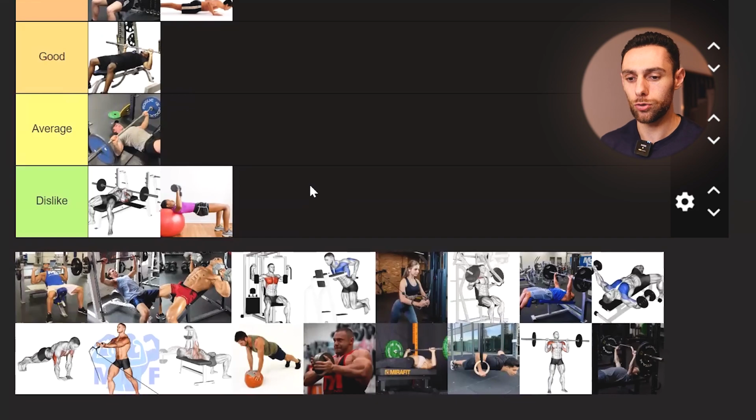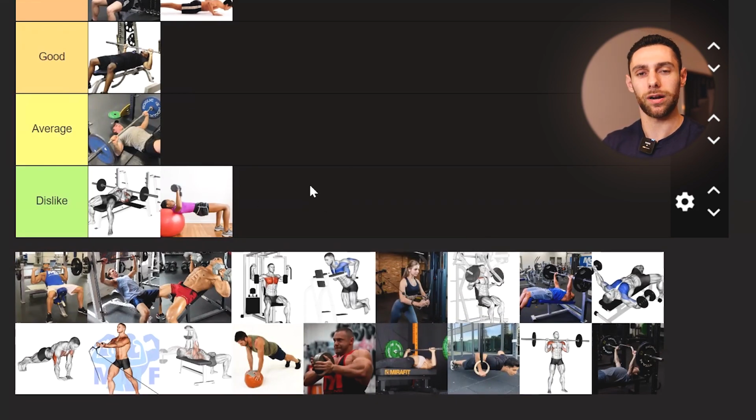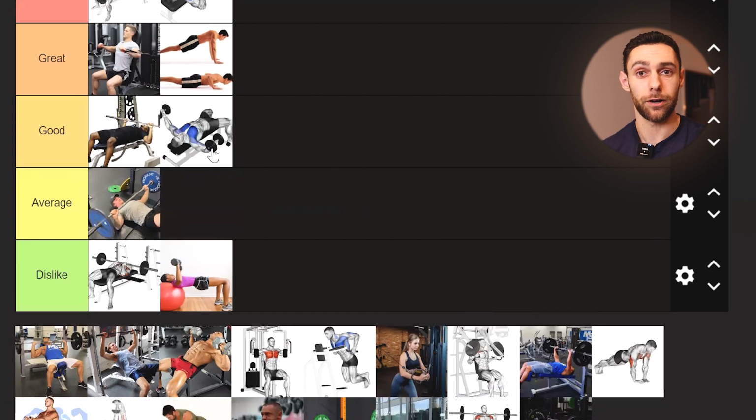Let's move on to the dumbbell flies. So these are done on a flat bench, dumbbell flies, which I'm going to put in the good tier. All right, so this is an exercise, for example, that I haven't done in ages because I don't love it, and there's other options that I highly prefer compared to dumbbell flies done on a flat bench.